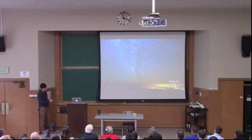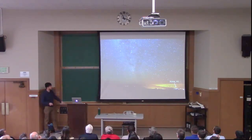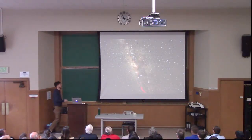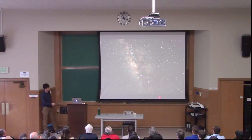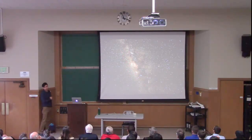Down here you see light from Kona, one of the towns on the island. If you look up, you see a lot of stars, and you see this kind of amorphous structure up here. And if I tilt my camera a little bit higher to cut out the light from the town, we see that that amorphous blob is actually the disk of our Milky Way galaxy. You can't see billions of stars, but you're seeing a lot of stars out here. The stars are especially concentrated in this disk of the Milky Way.